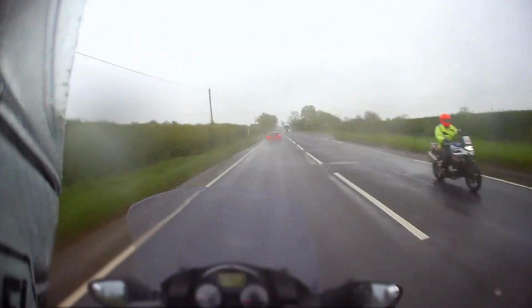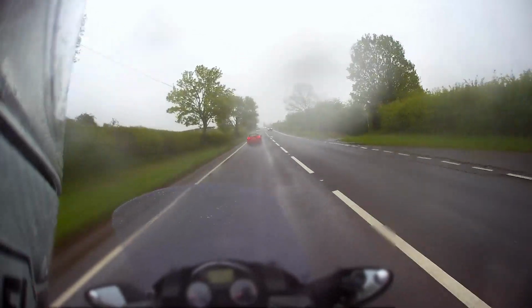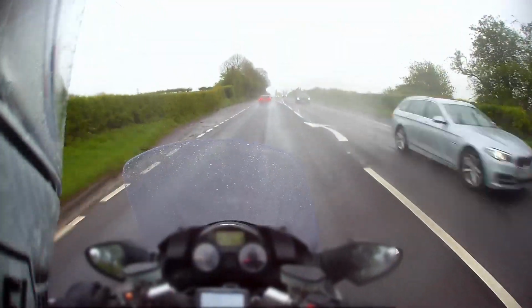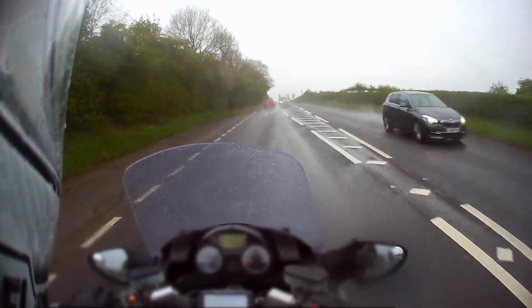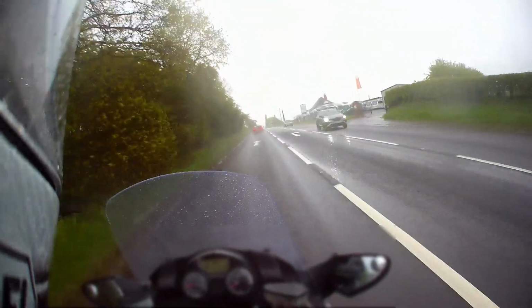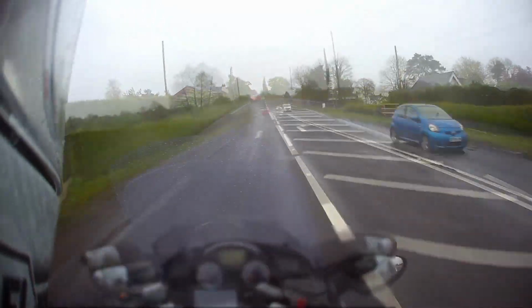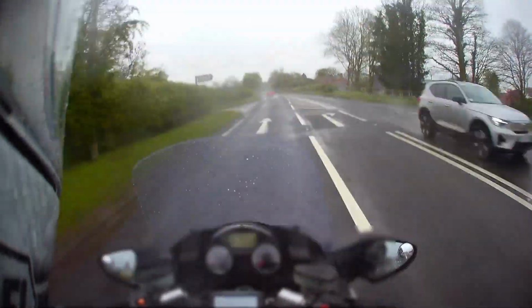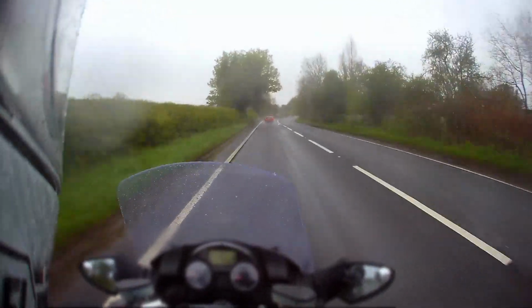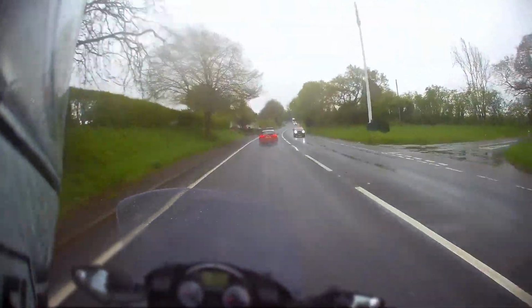Nod. Got a wave. We might even turn the old heated grips up a little bit. Right, this isn't going to get us there.